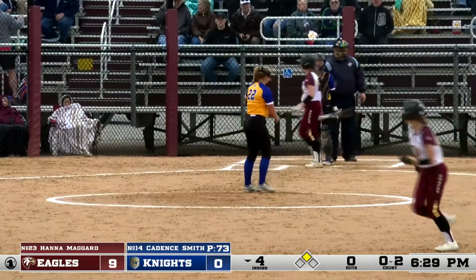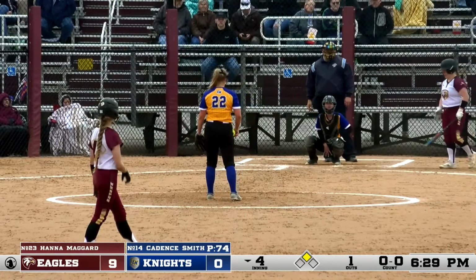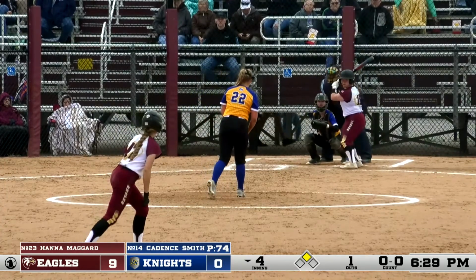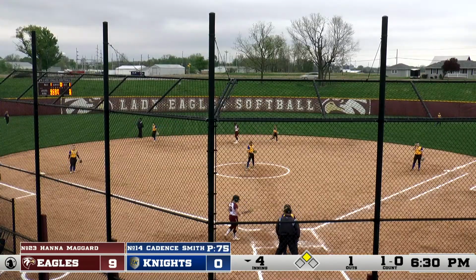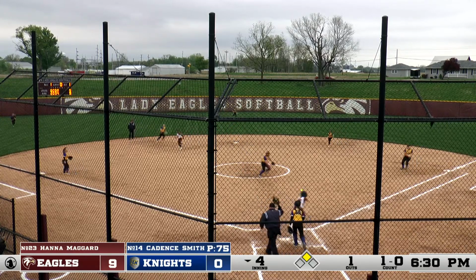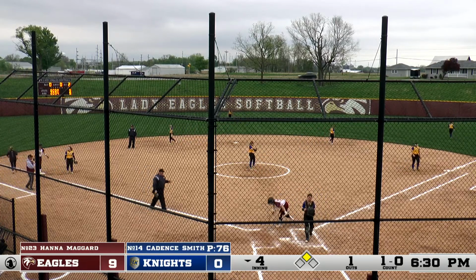And swing and a miss for strike 3. Number 16, Braylon Leisure up to bat now. That pitch inside for ball 1, count 1-0. And that pitch hit shallow back to the pitcher. And out at first base, Braylon Leisure.